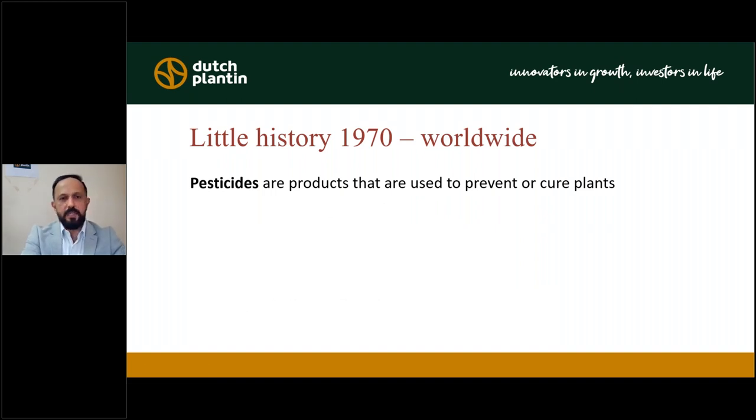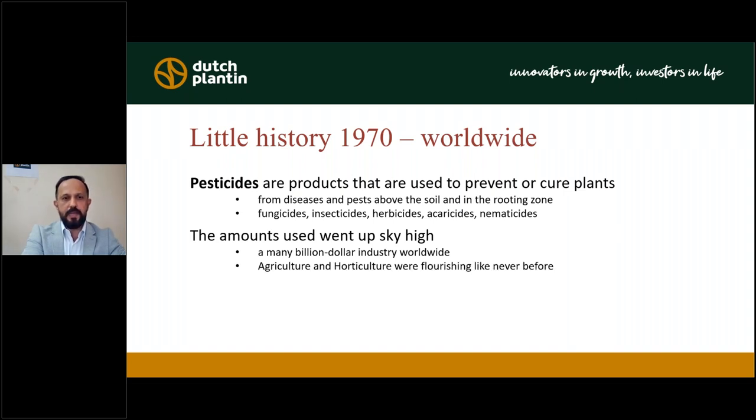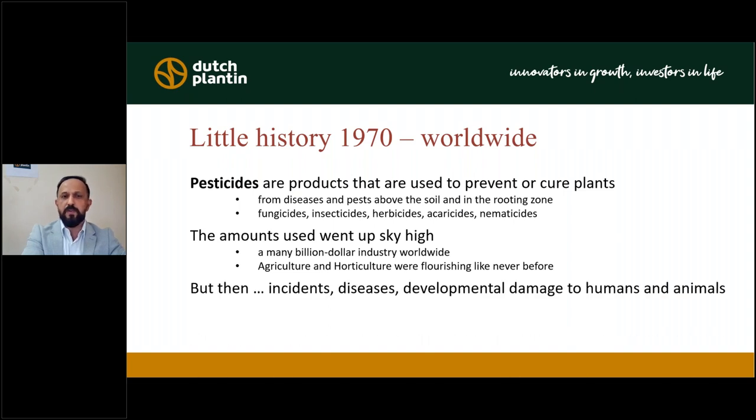Towards 1970, worldwide, we started seeing that pesticides were getting more and more focus, and their use was climbing sky high. There were pesticides, fungicides, insecticides, herbicides, and nematicides. All these chemicals were found at a certain point of time to be persistently toxic. But the amount went sky high, and agriculture and horticulture were flourishing as never before. At the same time, the nematicides, fungicides, and herbicides were also growing.